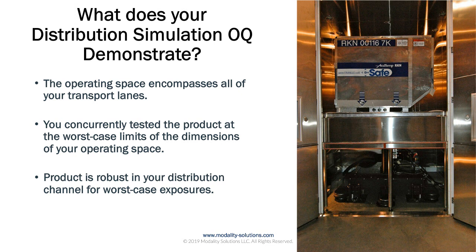So you've looked at the worst case limits. You've looked at the longest vibration and high temperature, longest vibration and low temperature in your operating space. And once you've demonstrated good product quality post simulation, you've demonstrated that your product is robust for your worst case exposures, and that's the important point that the regulatory authorities are interested in, to be able to make that statement. It's kind of a key part of your validation master plan.